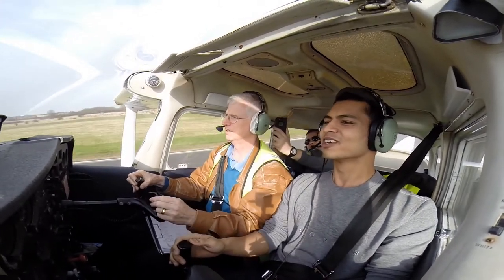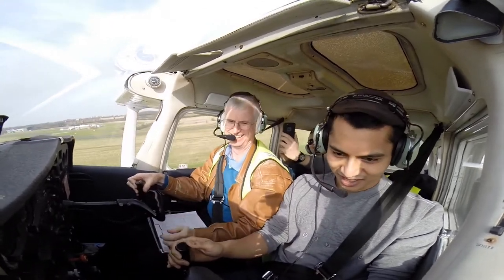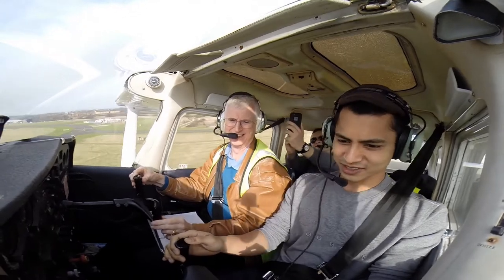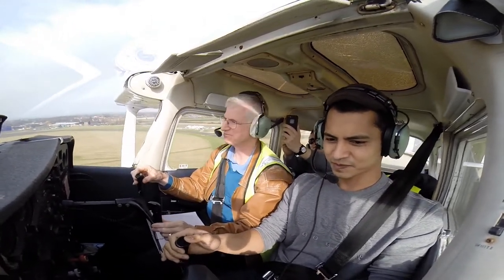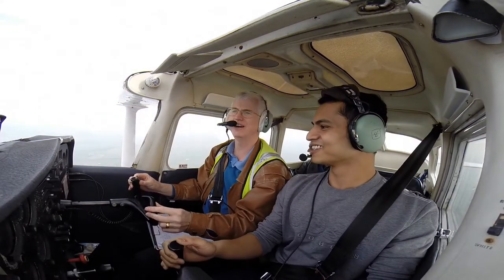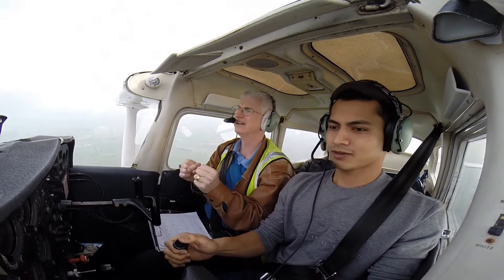And you see we're flying almost sideways. And you look at the balance ball. So if I push the right rudder in, I get the ball back in the middle. Yeah? Okay, so I want you to try that now. You have control. So just ease back on the controls.